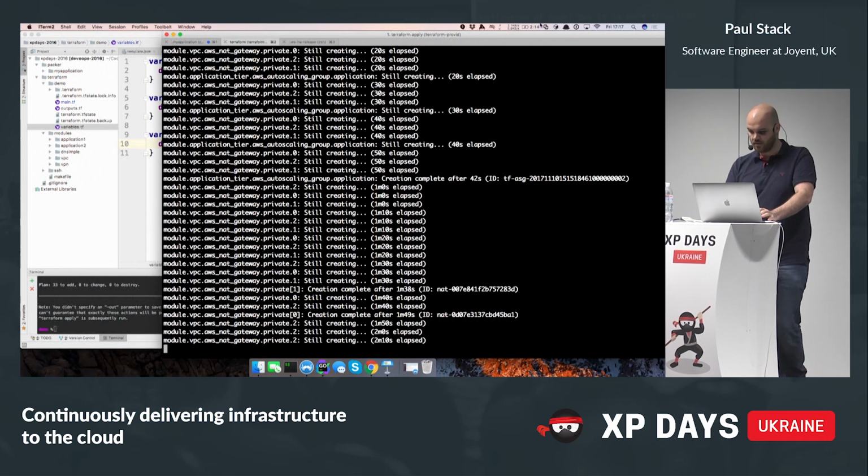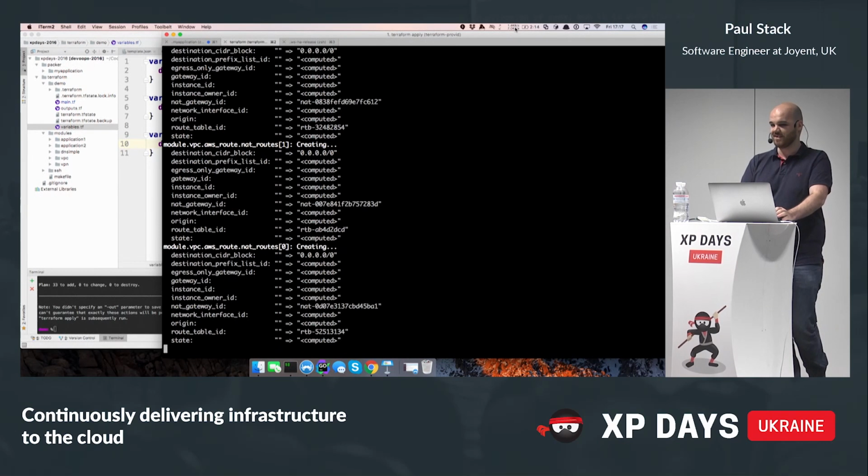Come on, AWS. I'm getting like 5 kilobytes a second. Can everyone stop using the internet for a second?